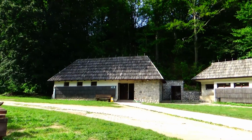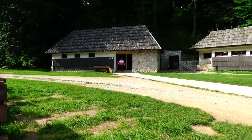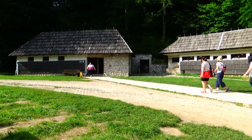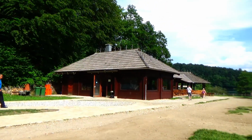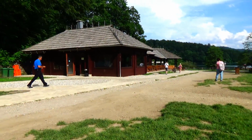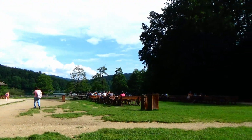So we've just reached here. And the first thing I see is these two toilets. And over there is some sort of cafeteria with which you can buy some buns, I think, and some drinks. Then over here is some nice seating areas.